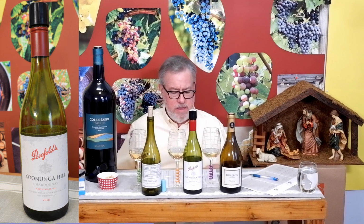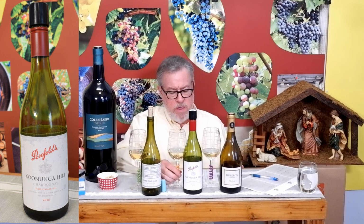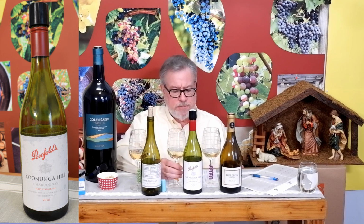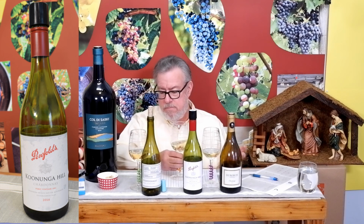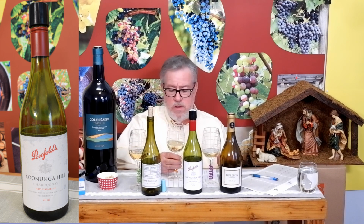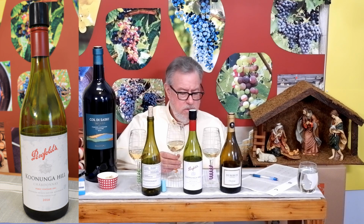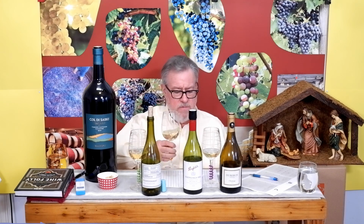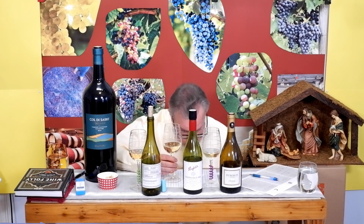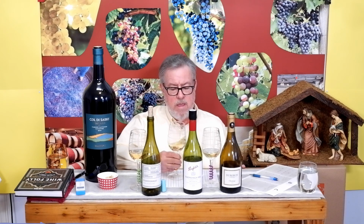This is a 2018 vintage of Penfolds Koonunga Hill. And they mention oak treatment in the back, unlike the other ones, which talk more about marketing things than the wine. So I don't know if Koonunga Hill's a place or just a name that they need to give it because they have so many wines. Penfolds is well known and a quality producer and well respected. And we have a 12.5% ABV here.